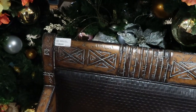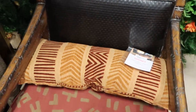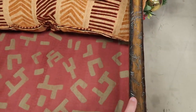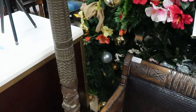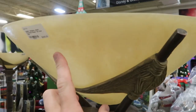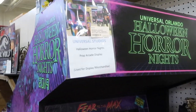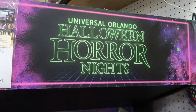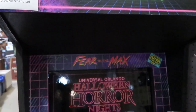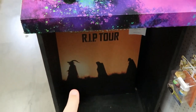For $325, they have a Disney chair right here from Disney's Animal Kingdom Lodge. I love how ornate, and I love the different carvings and whatnot in here. But check out this lamp. They still have some of these from Disney's Polynesian Village Resort for $295. For $1,500 from Universal Studios Halloween Horror Nights, you can get this prop display. Very neat. Look at the design down here.